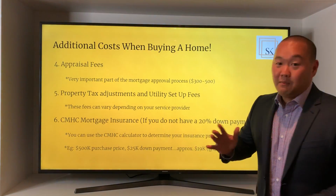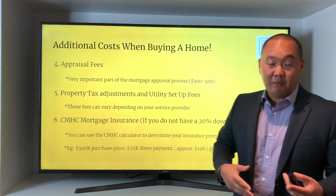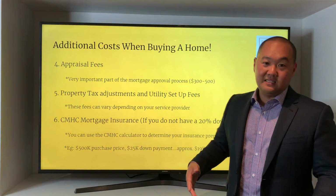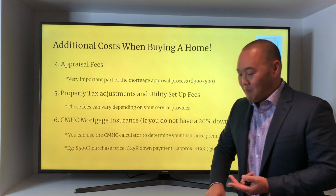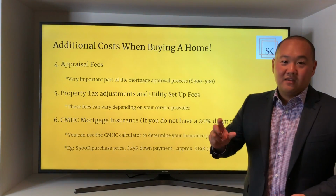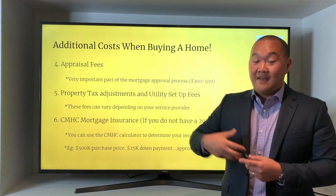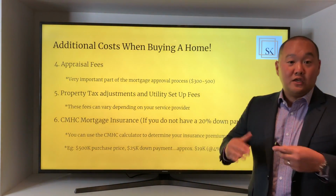as the buyer. Number five, property tax adjustments and utility setups. We talked about property tax adjustments with regards to what the lawyers do, and then there's the utility setups. If you're going to a brand new place, whether you're with Rogers or Bell, and you're doing utility hookups with Electra, Enbridge, Hydro, and so on, there are some fees associated with being a new customer at that address. So just make sure you call in advance and find out what those fees are so that you budget for that.